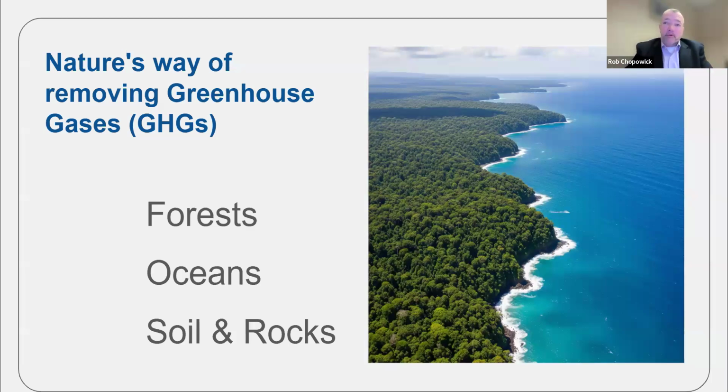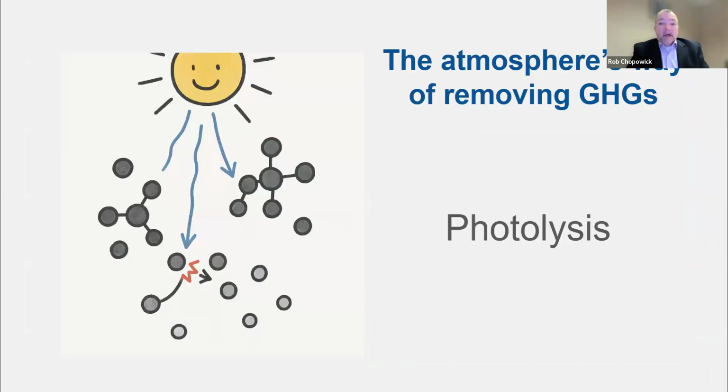The forests will absorb carbon dioxide. The oceans will dissolve it into the water. And the soils and rocks will actually hold it away from the air. Another process for removing greenhouse gases is atmospheric. It's just up in the air and it happens entirely under the sunlight, where the sunlight helps break down molecules. Basically, ultraviolet radiation is breaking these greenhouse gases into simpler compounds like water and carbon monoxide.